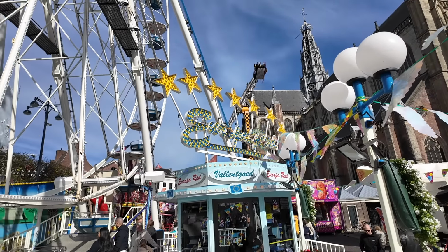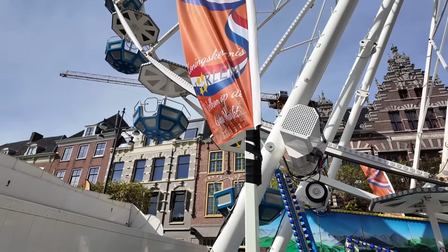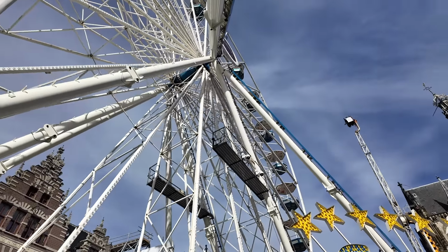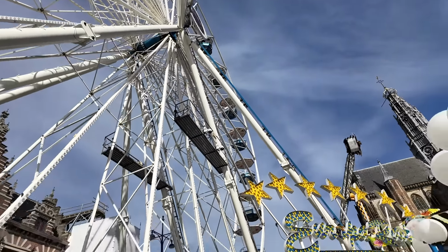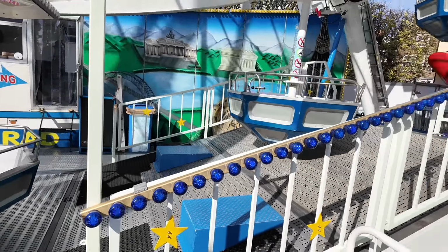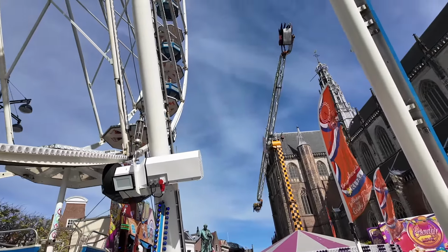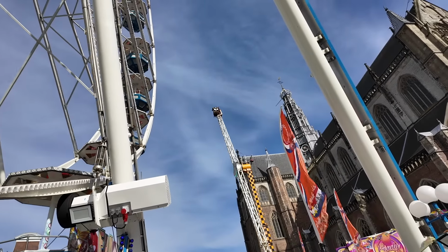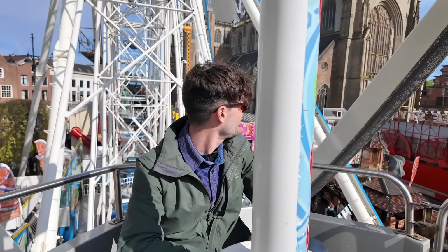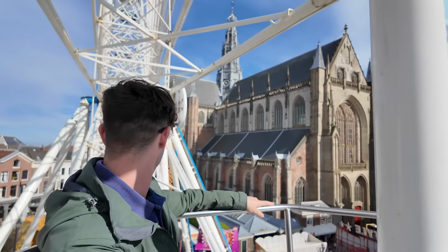Europa Rad. When else do you get to do a Ferris wheel in Europe next to a huge church? Let's do it. Maybe we'll try that one next. Alright, here we are. Wow.